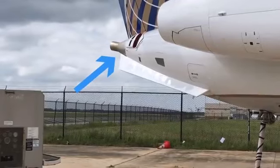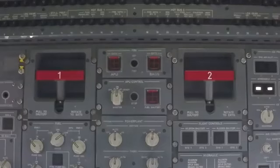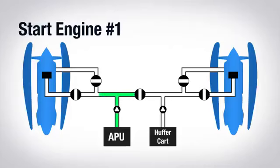Well, for most civilian turbines, it comes from one of 3 sources. The most common is the APU, or the auxiliary power unit. It's a small turbine engine, usually located near the tail, that provides compressed air and electricity. It powers the aircraft's electrical systems on the ground, it supplements compressed air and electricity while flying, and it acts as an all-around backup for electrical and pneumatic needs. And it can send compressed air to both of the engine's air turbine starters.